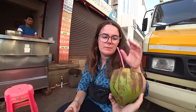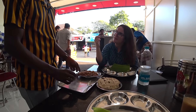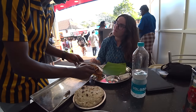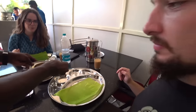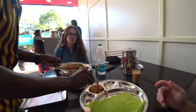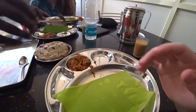Try it. It's sour. Sour? Yeah. So what do you call this? Baingan Bharta. Alright, so here we've got a dish. We're going to this little Maharashtrian restaurant, which is a state that Mumbai's in. And this is a roasted eggplant dish. There's tomato in here, peas, and I don't know what.